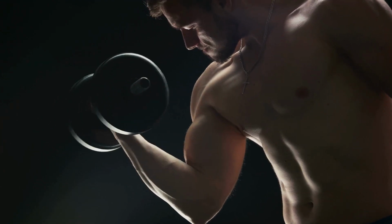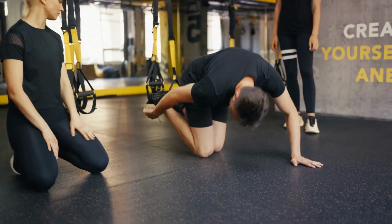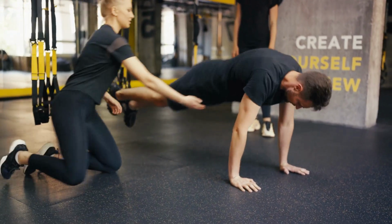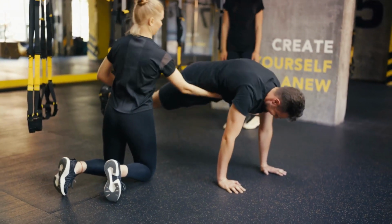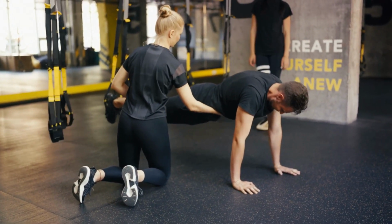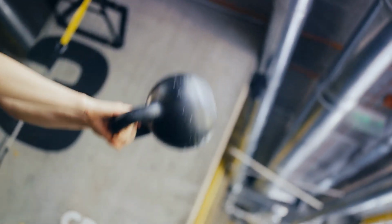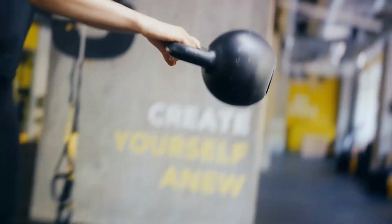Now you might be thinking, but I don't want to bulk up, I just want to slim down. Don't worry, weight training doesn't always mean bulking up. It's all about how you train and the type of resistance you use. Remember, our goal here is not to turn you into a bodybuilder, but to increase your lean mass and decrease your fat mass. Resistance training, which includes weight training, is a great way to achieve this.